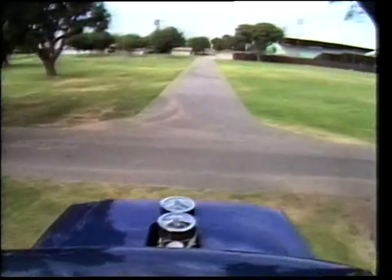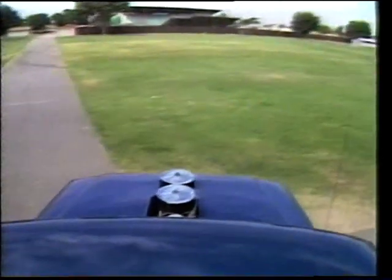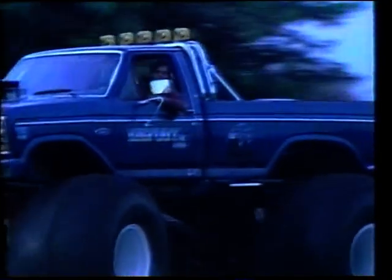Slip into drive, touch the accelerator, you lurch forward like a freight train. This isn't the kind of truck where you can sip coffee and talk on the CB as you drive. The gearing is so low, if you take your foot out of the bucket for an instant, the huge tires will drag you down to a crawl.